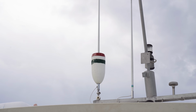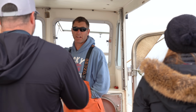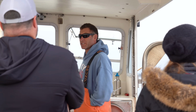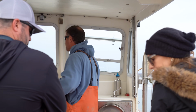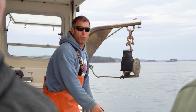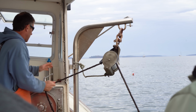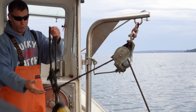Every boat's got to display their buoy somewhere on the boat. Back in the old days of wooden boats, guys would just slash a couple stripes of paint in the side, but it's easy to just lay that right over the VHF antenna. But yeah, first one's right in front of us, white buoy, red top, green stripe. So we like to let the trap stay down for about 3 days before we do the same one over again. So now the rope goes around the winch. That's controlled by this lever here, and that's going to bring the traps up to the boat.